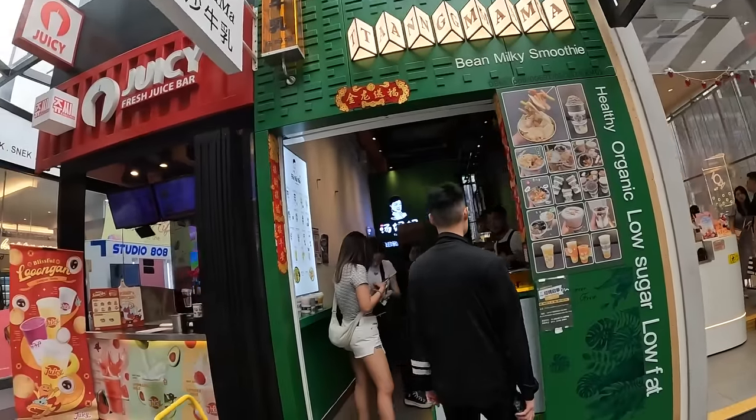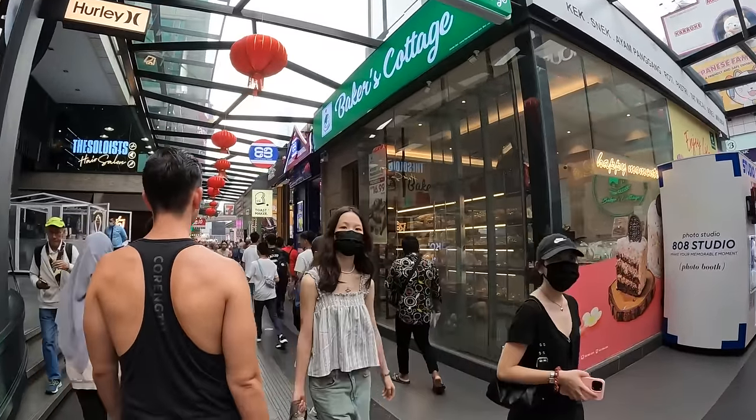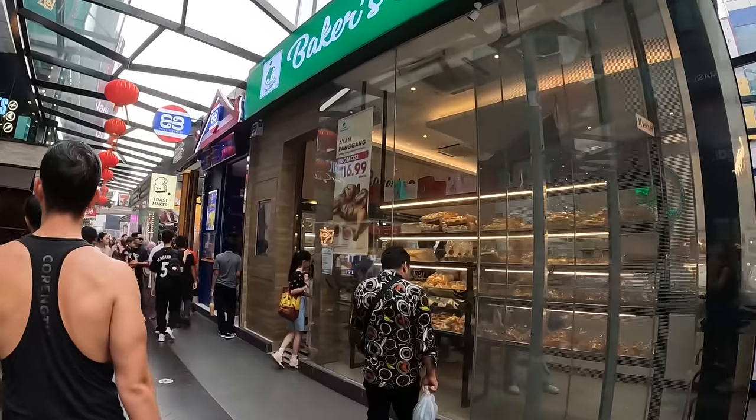Wow, really nice food court. Very impressive variety of food and cuisine. And they really like Arab food and Turkish food and kebab. I like it too.